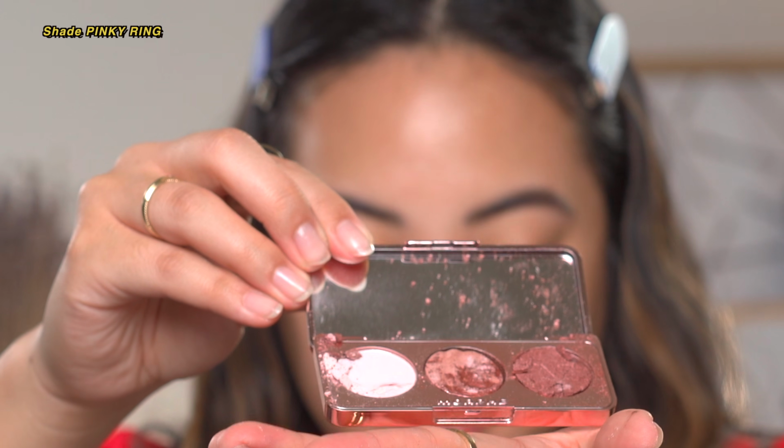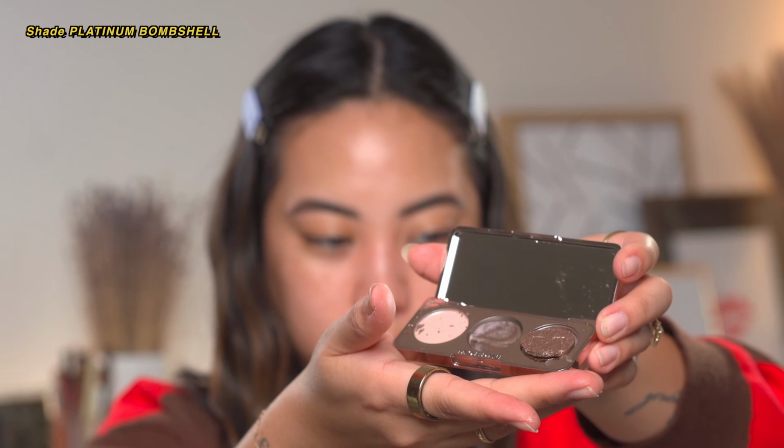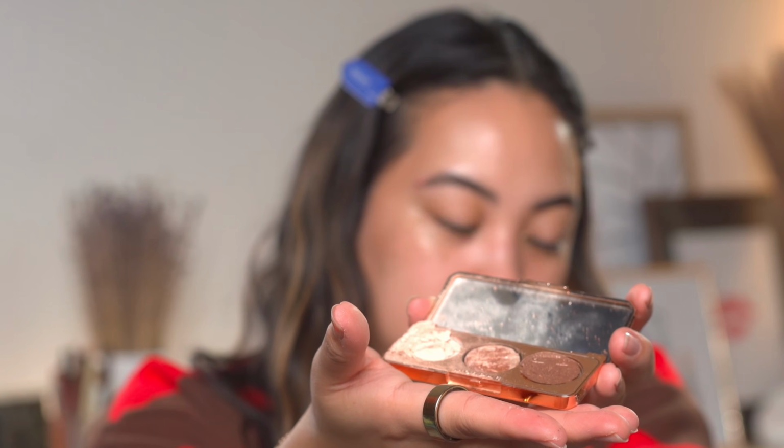Ooh, it's coming out. This one's not broken too badly, but you guys know cool tone eyeshadows are not my first pick. They're not my go-to. And then lastly, the one I was most excited for is Champagne on Tap. Of course, it's going to be the warm neutrals here. Look at her, so sad and broken. I don't know, I feel like I can still use them. I just have to be very, very, very careful. So I think I'm going to do it.